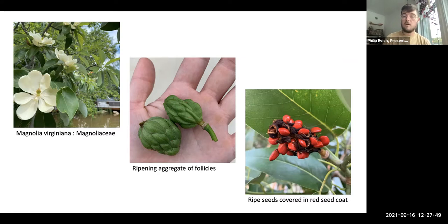So when you have multiple follicles, it is an aggregate. And all of those seeds are wrapped in a very shiny red seed coat, which is absolutely beautiful to see in the wild or in the cultivated beds that we have around all the museums there. Magnolia virginiana is a very common street tree even.